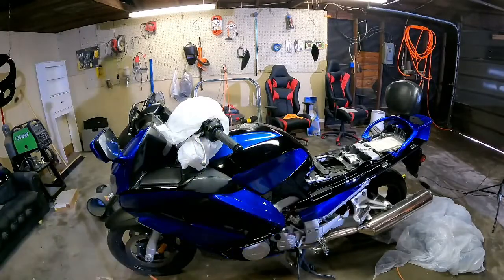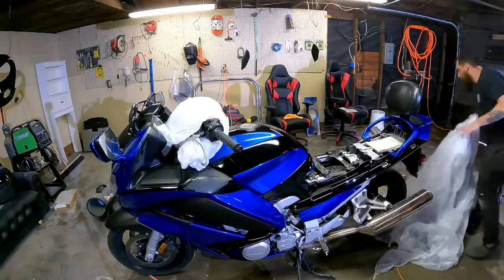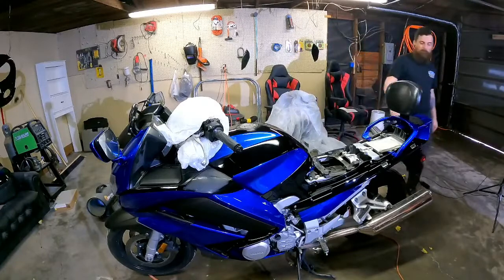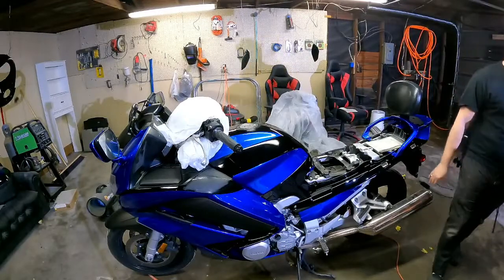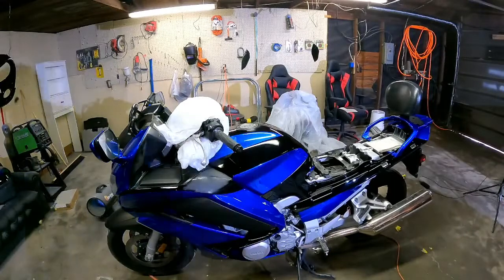I broke it down. I kind of set my margins to where, if I'm making 30, I'm okay with that. But me making 30 is way, way less than what a shop charges. The shop's baseline for custom work is $75 an hour.